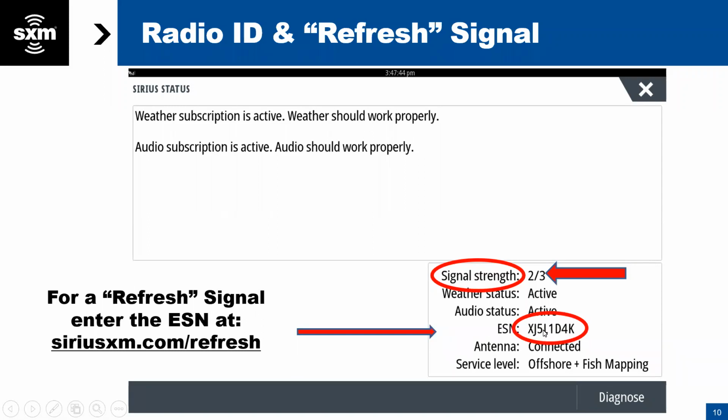Or as I said, if your unit's not working, the first thing we always recommend is sending a refresh. And on this website page over here, SiriusXM.com/refresh, you can go to that page and enter your ID number, and it will automatically send a signal to your unit to get it going if it's forgotten its subscription, so to speak.